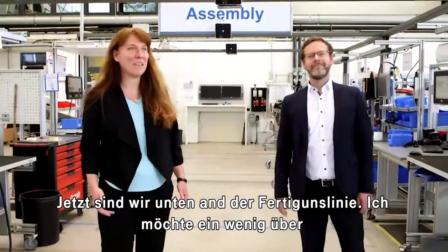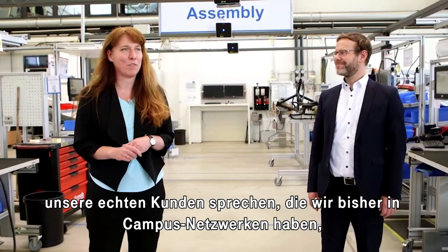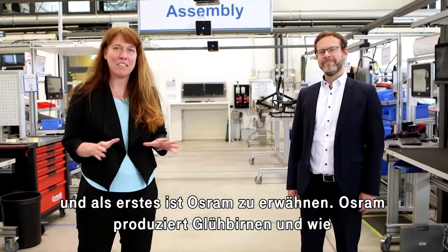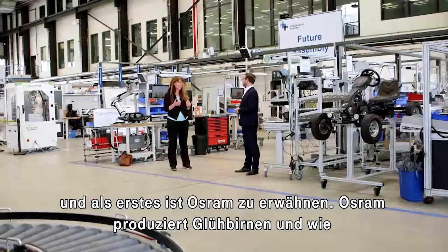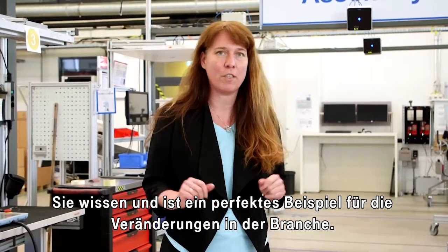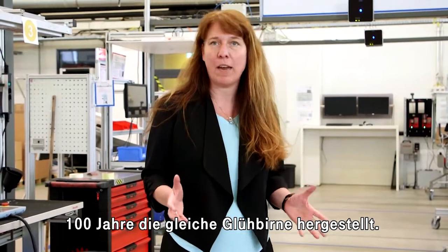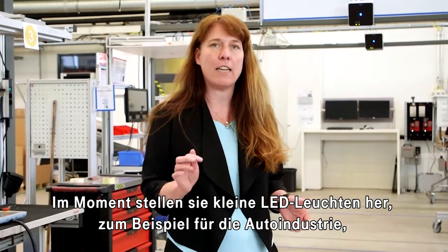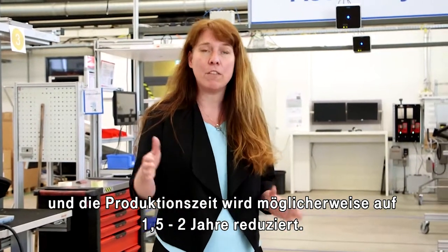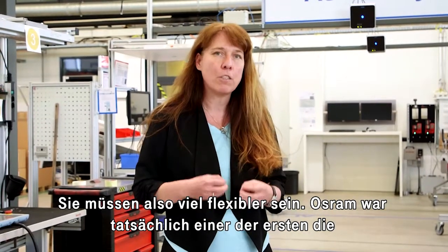Now we're down in the assembly line, and I would like to talk a little bit about our real customers that we have so far in campus networks. And the first one to be mentioned is still Osram. Osram is producing light bulbs. And as you know, Osram is a perfect example for the changes of the industry. Light bulb production was normally the same light bulb for 100 years. At the moment, they make small LED lights, for instance, for the car environment, and the production time is reduced to maybe 1.5, 2 years. So you have to be much more flexible.